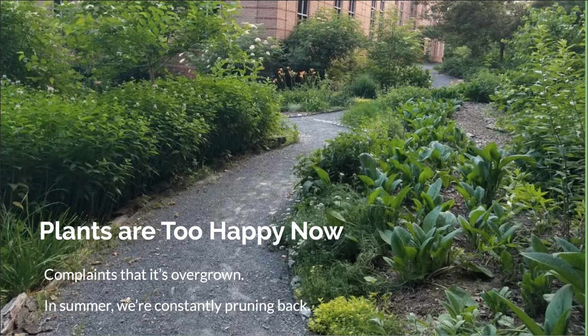do its own thing. The manicured lawns and walkways and landscapes that we're used to take a ton of labor. So we really rely, of course, on my team of staff as well as our volunteers and interns to help us maintain the site during the growing season.